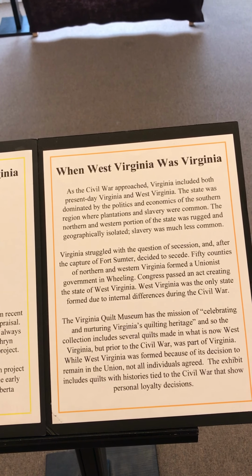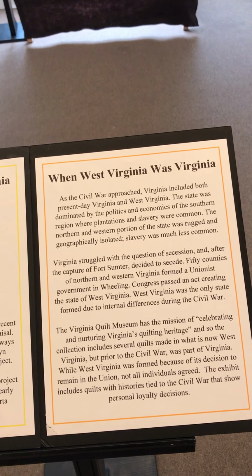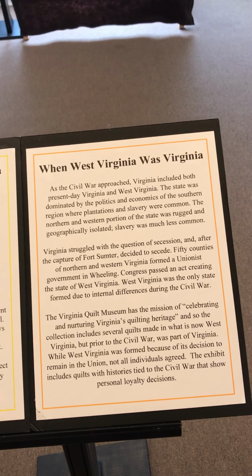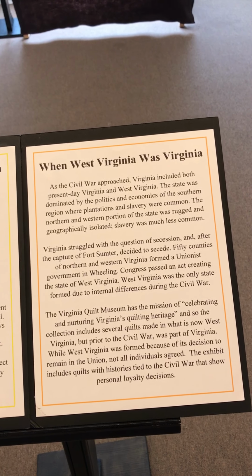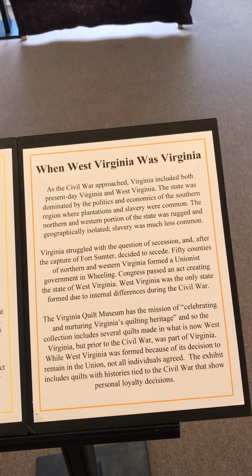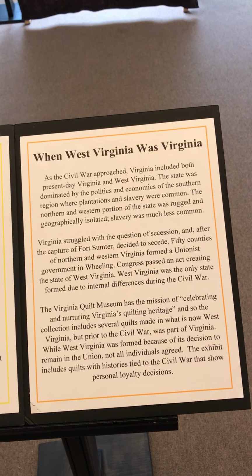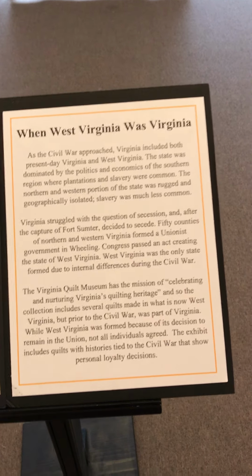The Virginia Quilt Museum has a mission of celebrating and nurturing Virginia's quilting heritage, and so the collection includes several quilts made in what is now West Virginia, but prior to the Civil War was part of Virginia. While West Virginia was formed because of its decision to remain in the Union, not all individuals agreed. The exhibit includes quilts with histories tied to the Civil War that show personal loyalty decisions.